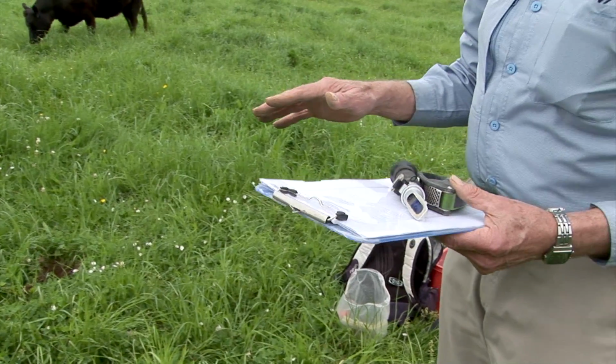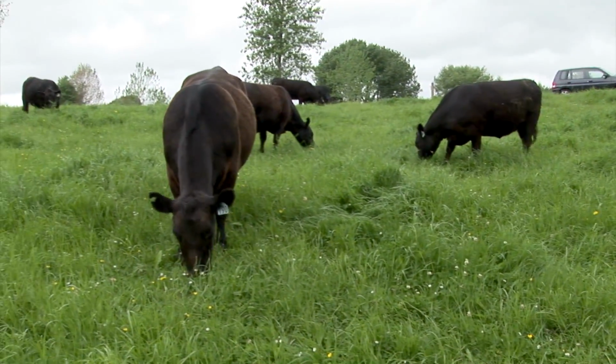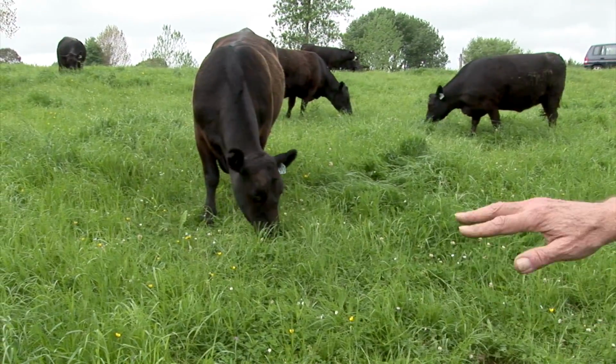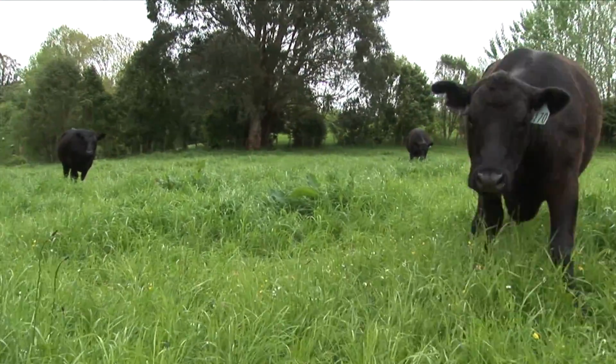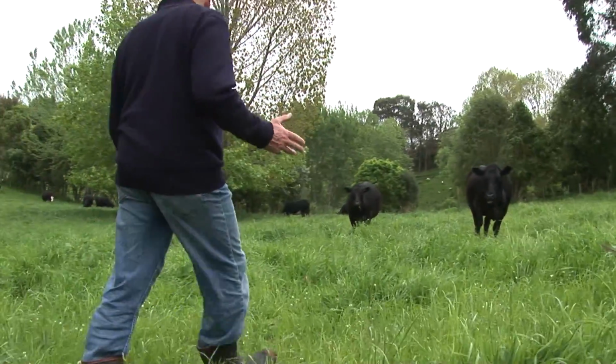In addition to the soil indicators, we want to look at the pasture performance indicators. And two that I'd like to look at, firstly is the pasture quality. And as you can see by scanning around the pasture that we have here, we've got good pasture quality. We have a good mix of pasture species. We've got obviously the ryegrass, we've got a good clover mix, we've got yarrow in the mix, we have plantain. So we're presenting a good salad to the animal.